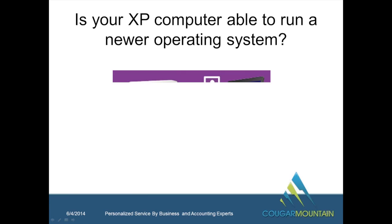One thing to keep in mind, this is the number one question. If you're going to upgrade your operating system, since XP is no longer supported, we're going to upgrade to Windows 7 or to Windows 8. The first question you need to ask is: is your computer capable of running the newer operating systems? You've been running Windows XP on your computer all this time, and that's great, but if you were to upgrade to Windows 7 or to Windows 8, will your existing computer be able to handle that upgrade? If you're using an older computer, chances are it won't. You might need to upgrade the computer itself in order to upgrade the operating system.